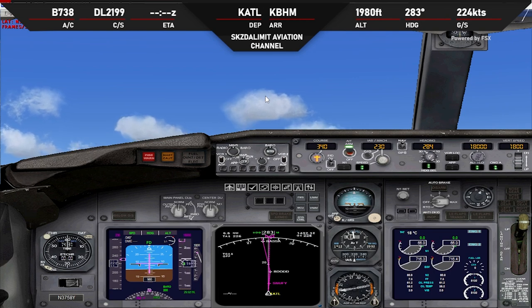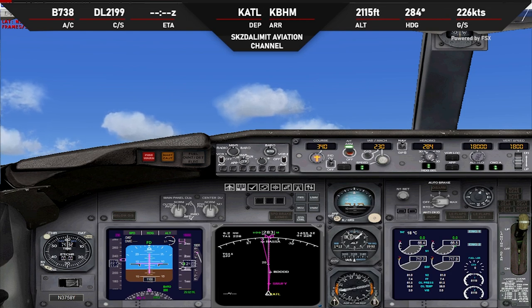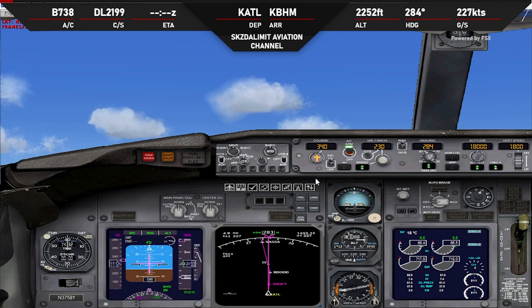Atlanta traffic, Spirit Wings 3102, taking off runway 27 right. Atlanta traffic, Delta 2523 is on a 15-mile final for 26 right, Atlanta.